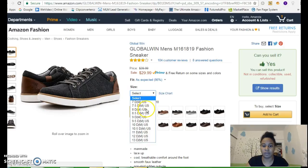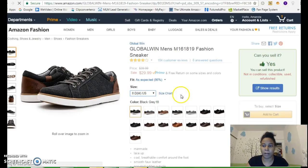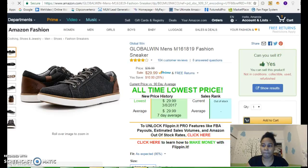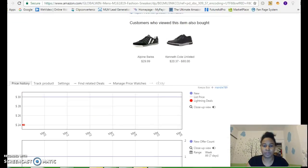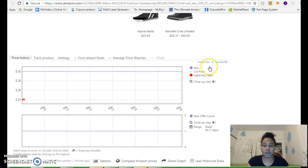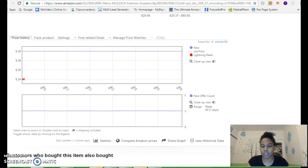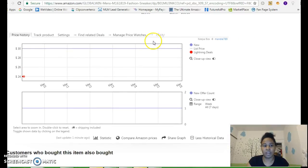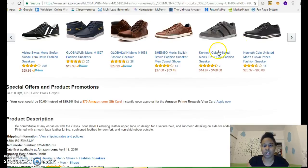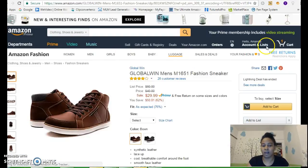Okay, so this one I can sell, and I'm going to go with a size 8. And then we go down here and wait for it to load. I'm sorry I didn't tell you this, but this little plugin here is called the Keepa box, and it's a Chrome extension, so you can just download it onto your Chrome, and the information will come up. But this is only for the last 7 days. And all I'm doing right now is searching items to see if I can find a winning item that I can actually flip and make a profit off of.